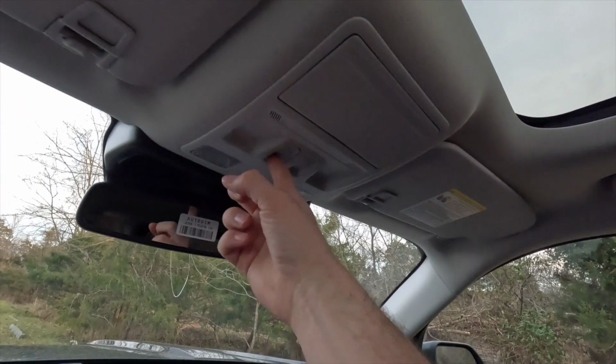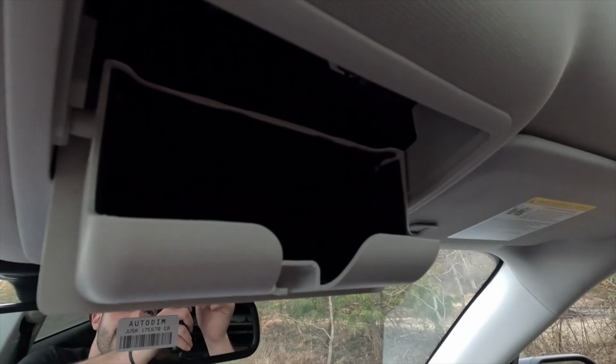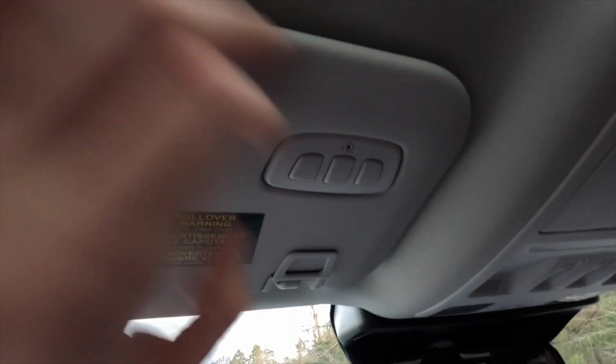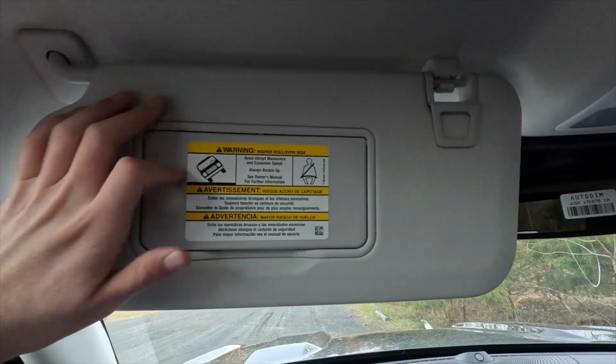Okay, so it tilts and slides for those wondering. And then you get a spot, you can set some sunglasses up top here. With the tech package, you do get the universal garage door opener. You can open up 3 different garage bays. Then you get a vanity mirror with 2 vanity lights and a little clip here.